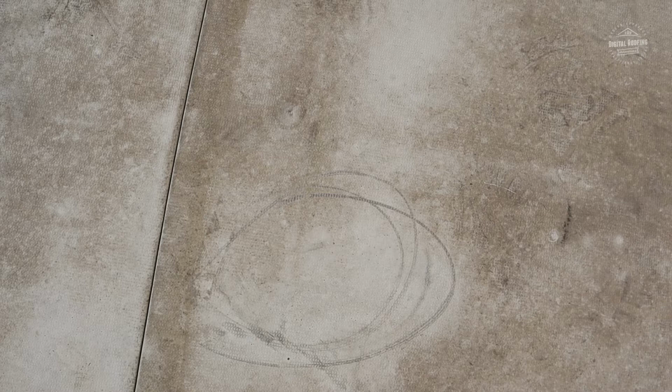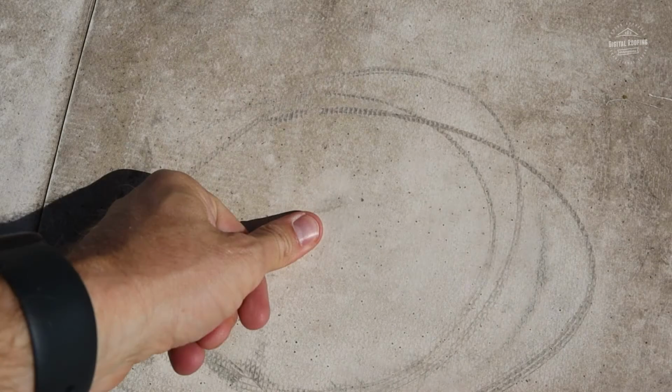And then once you can identify, yeah, that looks like a hail hit, what we do is we can cut it open. And the insurance is going to want to see the inside. When you peel it open, they want to see that the back of the membrane has been split.